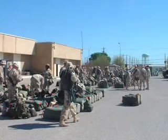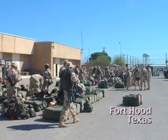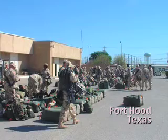Well, this is us getting ready to deploy. This is at Fort Hood, behind our company. And like I said, this is where we first got to Kuwait that first night, and we were just sleeping all over the floor and stuff on our bags. We were pretty much exhausted because not a lot of people got sleep on the plane.